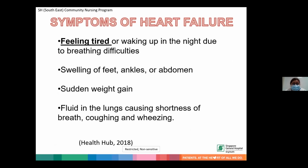So what happens when the heart becomes weak? As I mentioned, the body will try to compensate, right? So the body will try to retain all the salt and water to compensate for all the poor blood supply in the body. And one example is the kidneys respond by retaining fluids and having excess fluids collecting in the body, giving rise to these symptoms.